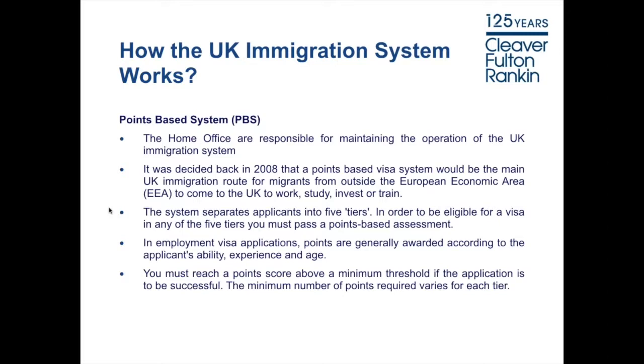How the UK immigration system works. The Home Office or the UKVI are responsible for maintaining the operation of the UK immigration system. Back in 2008, the government decided that a points-based visa system would be the main UK immigration route for migrants from outside the European Economic Area, or Europe, to come to the UK to work, study, invest, or train.